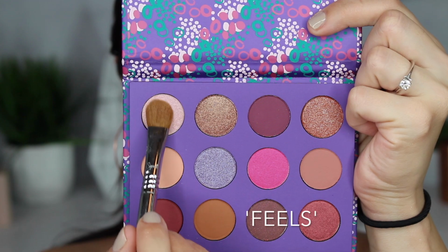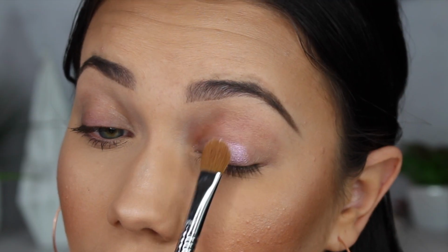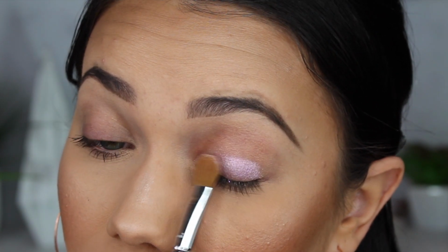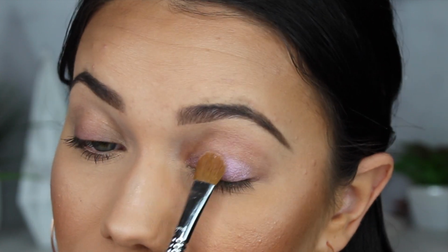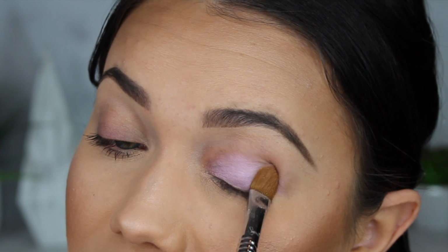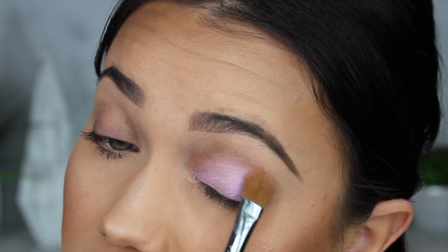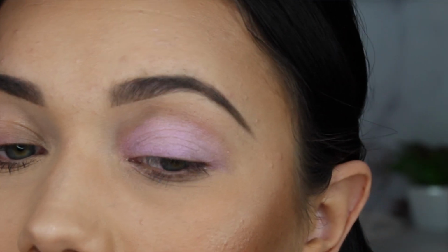I'm going to take the first shadow here, which I believe is called Feels. Gonna pop that on the lid. Oh, that's pretty. When I first saw it in the pan, I thought it would be just a creamy color, but it really has a pinky lavender finish to it. And I'll be honest, I thought this one would not apply very well with a dry brush and a dry base, but it actually is very pigmented. So here we have Feels, and it is giving me feels.